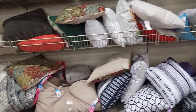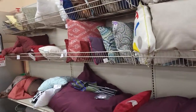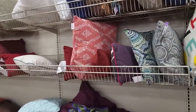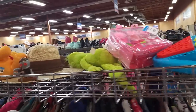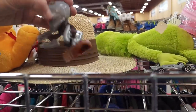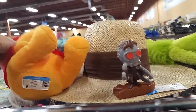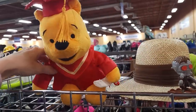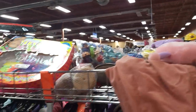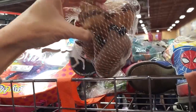All right, look through the pillows. What do we find? I don't see anything in the pillows this time. Nothing in the pillows. There is not much up here in the toy section today. Little creepy dude. Look what we found. We got a little poo on the shelf. Graduating poo at that. Oh, you're in a harness. That's really cute. What are you?